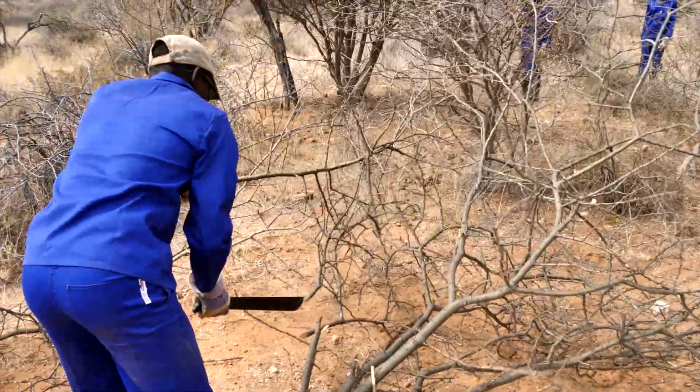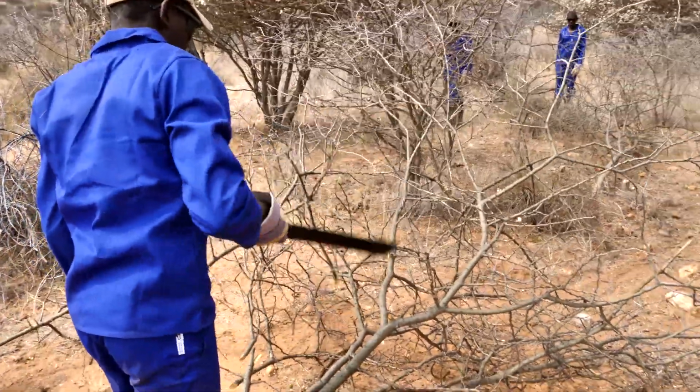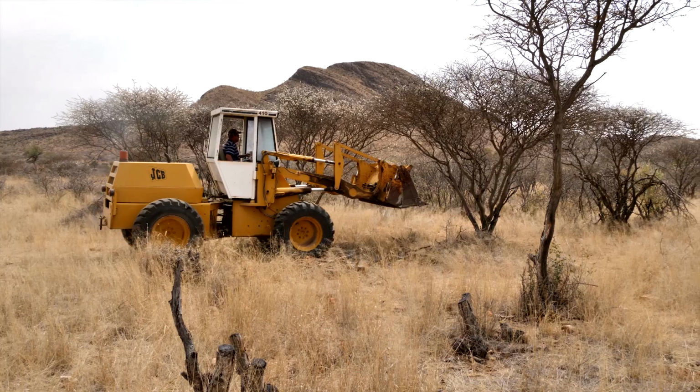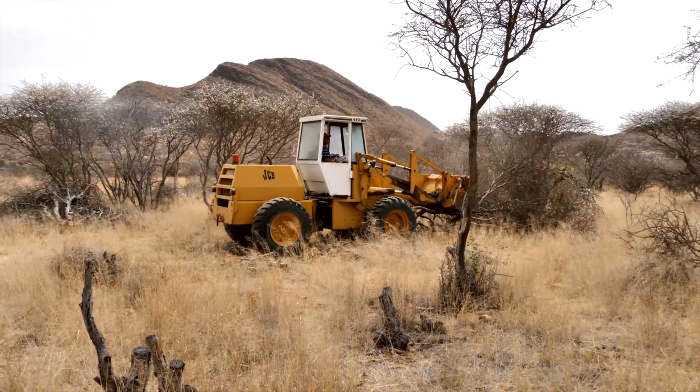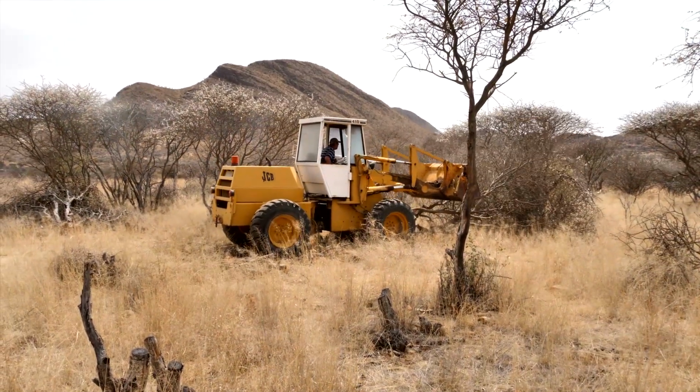There's a lot of ways to harvest. The old axe and panga way is probably the cheapest. We have tried chainsaws, we have tried brush cutters. What we use at the moment is a front-end loader, pushing the bushes over. And then the guys go with pangas in and hit the small sticks on.